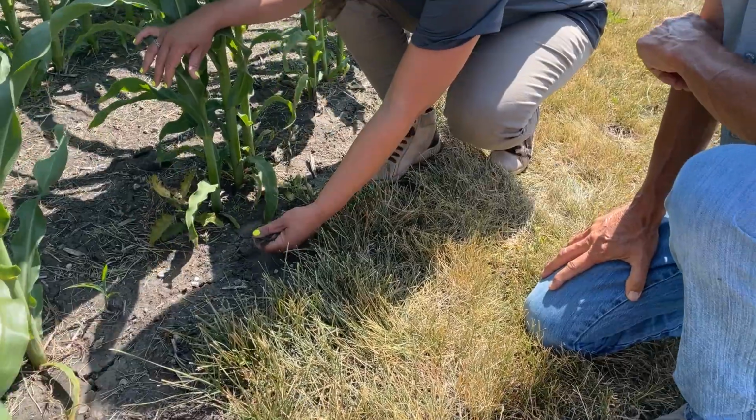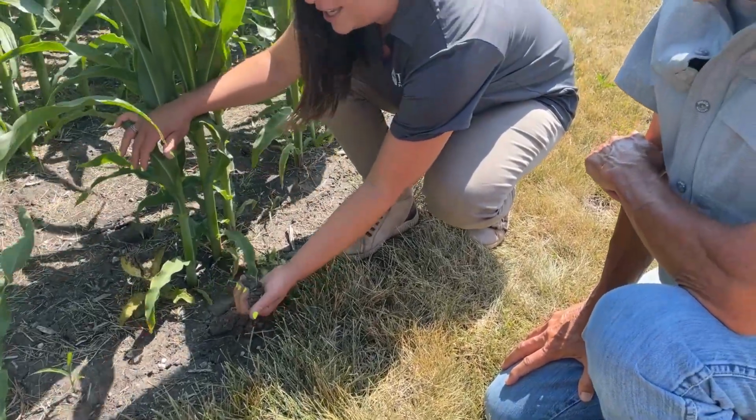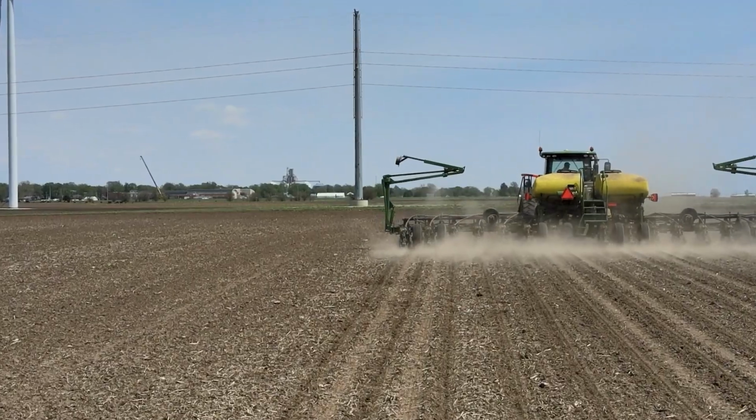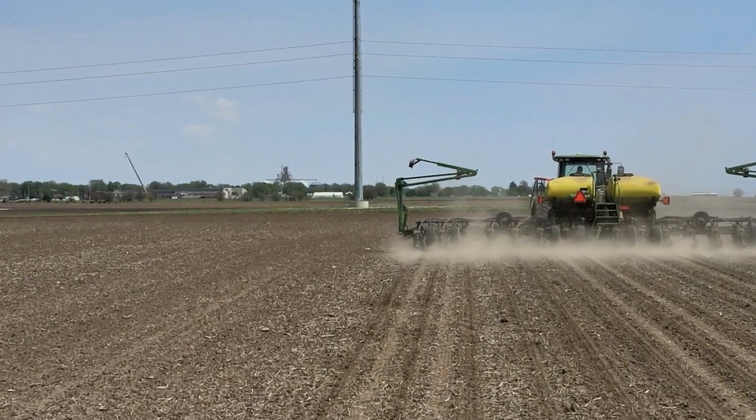In terms of access, season-long access to enable more precise and timely application of crop protection products and other inputs. It really gives farmers the flexibility to further optimize their fertility, pest, and disease management with their standard ground equipment without having to use airplanes.